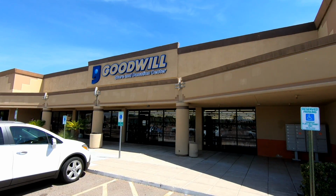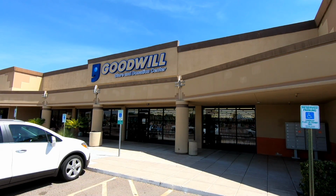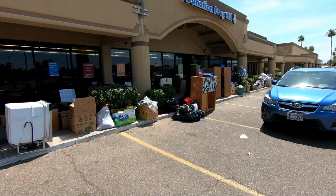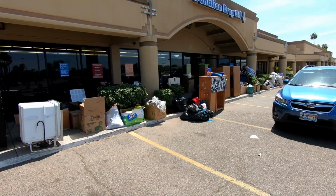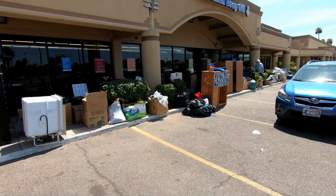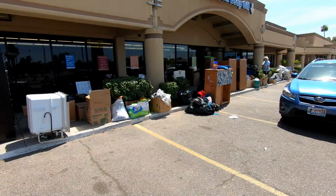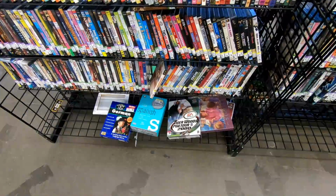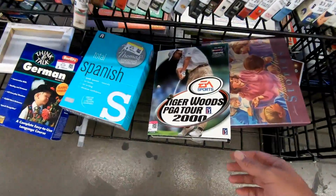Now on to our second Goodwill store, and this is a larger store. This is one that I don't go to very often because I always kind of forget about it, but it is really big, and it's also so packed full of stuff that they're doing the donation drop-off stuff outside in the front, which kind of looks like crap, to be honest with you. I'm surprised the shopping center was letting that go on.